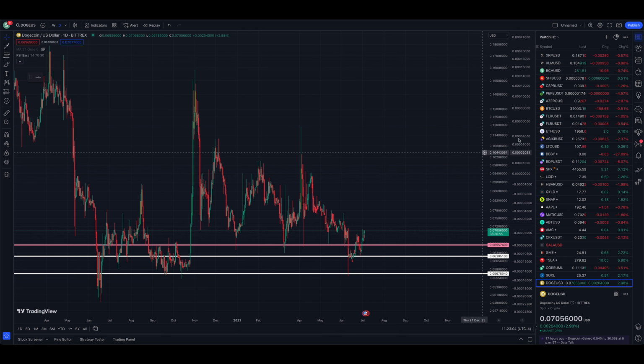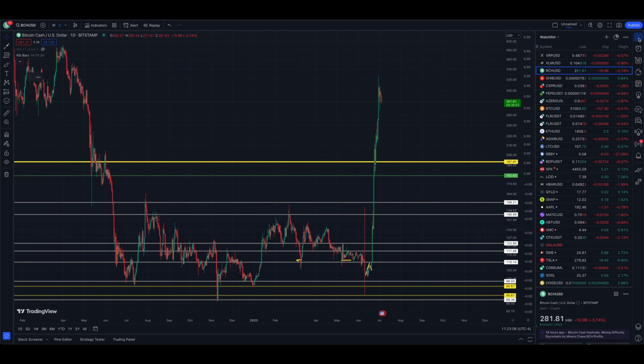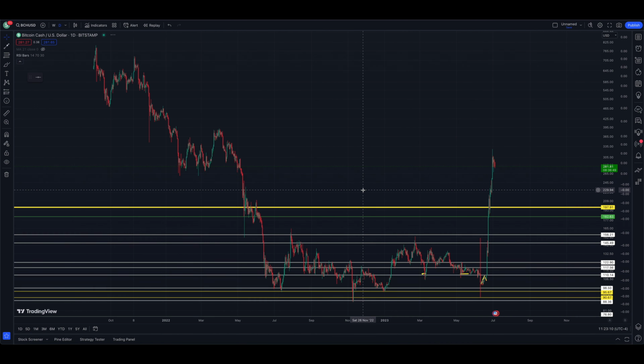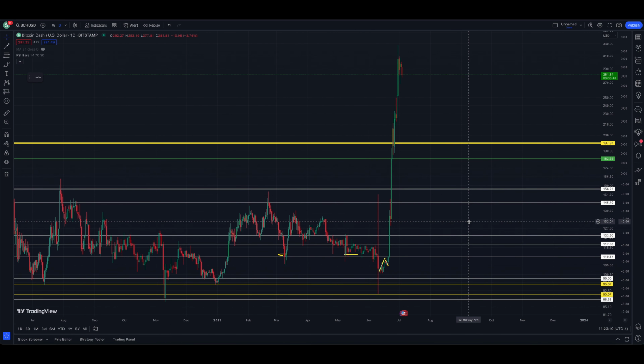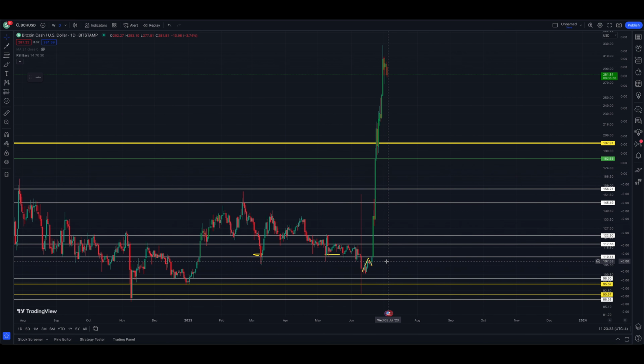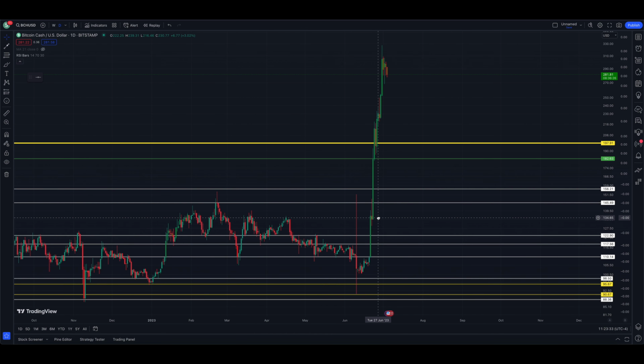I want to show you a chart of Bitcoin Cash. It's one of those that has and does go under the radar for a while until it makes a move like this. Let's zoom in. This thing went from under $100 up to over 300. So similar to Doge. Now it doesn't matter that it's Doge and Bitcoin Cash. Take the names out of it. We're just looking at the charts right now, the technicals.